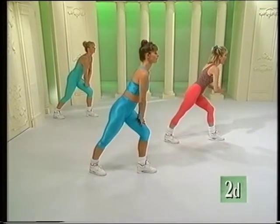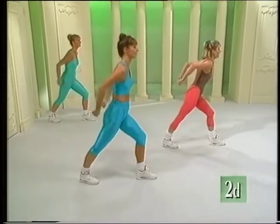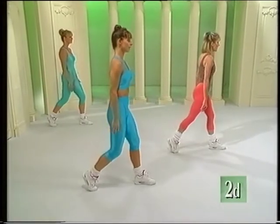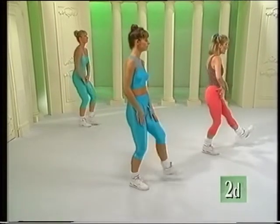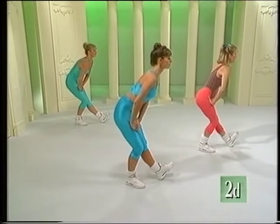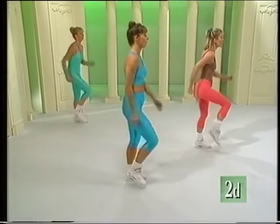Feet parallel. Arms down. Rise up. Press. Good. Press that heel down. Stretch through the calf. Now lift the heel. Tummy's in. Tilt the hip. Add the arms. Up and down. Hamstring stretch. Transfer weight. Flex the foot. Take the weight slightly forward. Rub it away at the back. And roll up. Good. March it out to wide position.